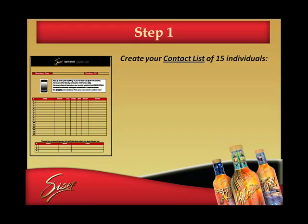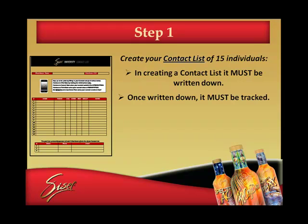So let's talk about our system. Step one: stepping up to the plate, you create a contact list of 15 people. When you create this contact list, it cannot be in your head. It has to be written down. It is so vital. So we have a form specifically that we want you to follow. Once you have the form and you've written it down, you track it. You track everything. You track making the call, if they've seen an introduction, if they've seen a presentation, what the results are, the notes. You track everything.